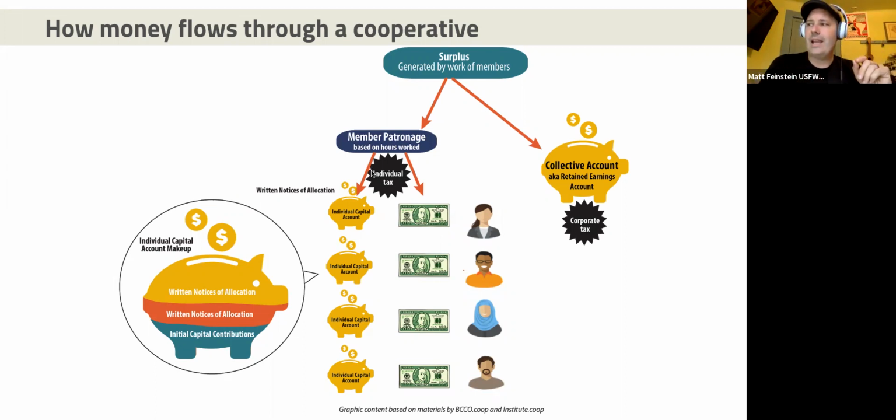And all of that is taxed at the individual level. But you have a second choice point of saying some of that is going to be paid out in cash, at least 20%, so it covers your individual tax burden. But the rest of the 80% or another percentage can go into what's called an individual capital account or an internal capital account. And these capital accounts stay in the cooperative, in the cooperative's bank account, right? But they're tracked as being owed to the members that did the work that year.